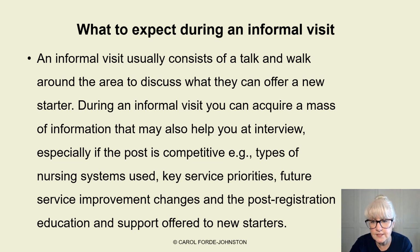The type of nursing system used. Do they have team leaders? And they may ask a question about team nursing. The service priorities currently. Are there future service improvements planned?